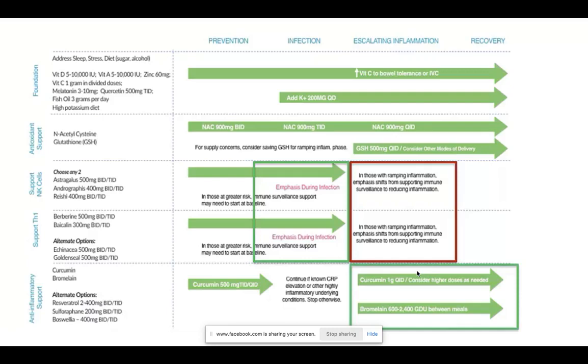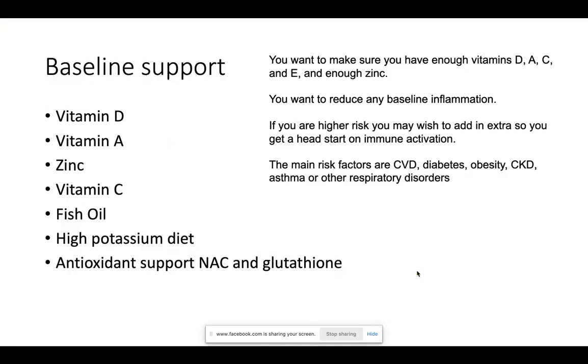And then at the bottom, you'll see anti-inflammatory. You can see that these become more important in your recovery, lowering inflammation, long COVID. And that's where things like curcumin, bromelain are going to become more important. So it's not saying you need all these nutrients at all. It's saying look at where you are at and think about what is priority for me. It might be that it's the prevention phase. It might be that you're in that recovery.